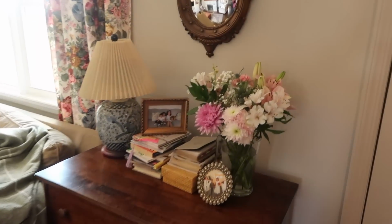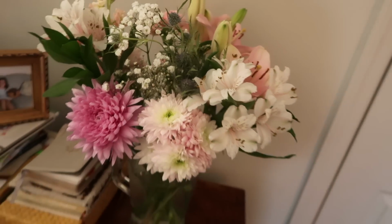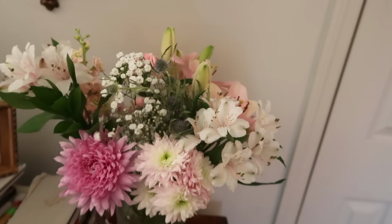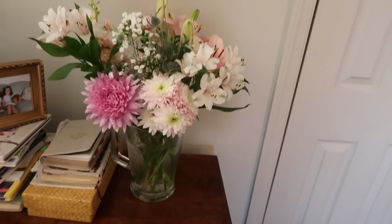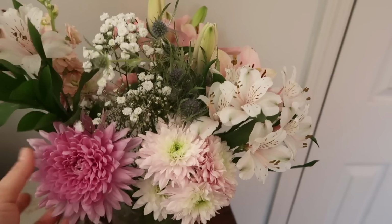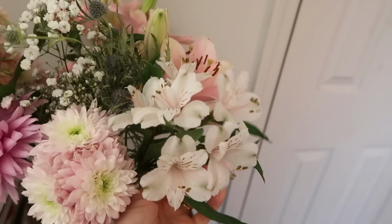So I actually already have this bouquet in our entryway. This was left over from my birthday and it's doing really well. It's been a little while, but it's still holding strong. I just changed the water and cut the bases of them yesterday. Doesn't sound like kids are sleeping, does it? But either way, this is here in the entryway. So I'm just gonna keep enjoying that as long as I can.